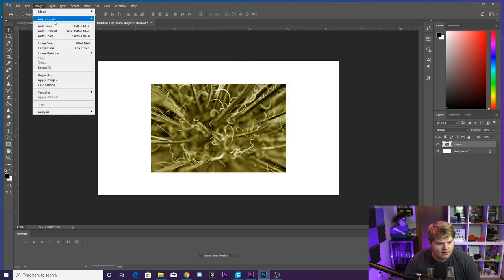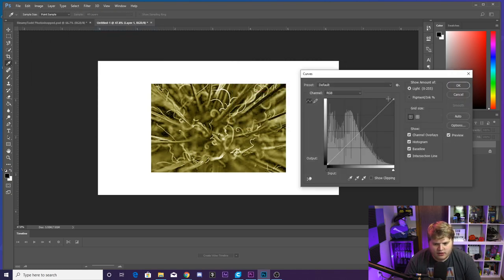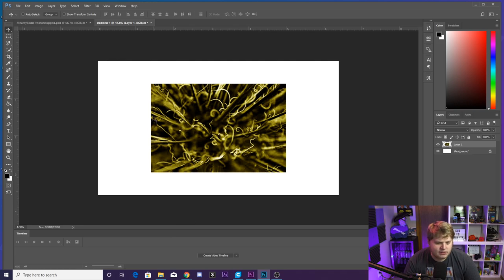Then let's go to the image adjustments, curves, maybe make the darks a little bit darker like this, highlights a little bit lighter like that. Cool, so we got a nice little yellow design. Then I grabbed my pen tool, and using the pen tool, I just kind of drew out a cool shape for the webcam border while holding down shift. Shift will help you draw either just straight lines or 45 degree angle lines.